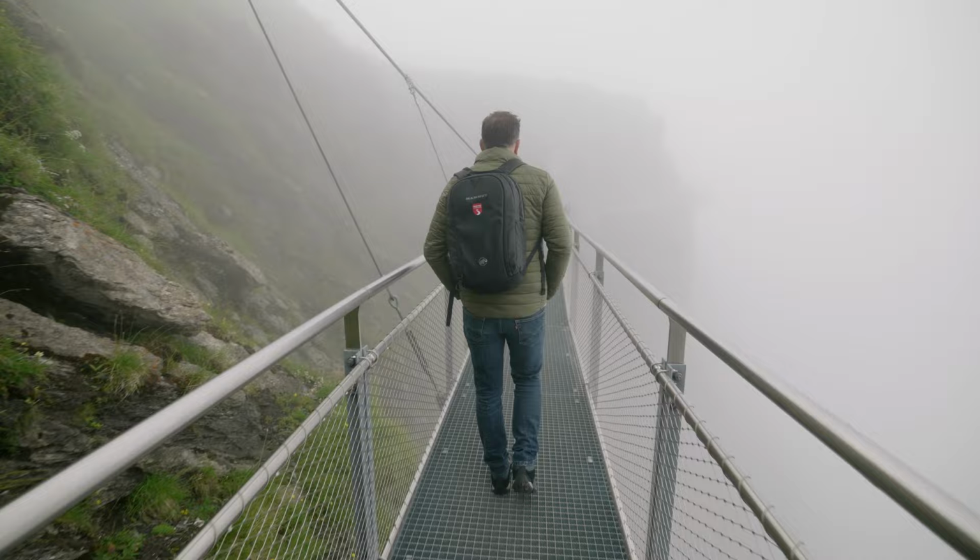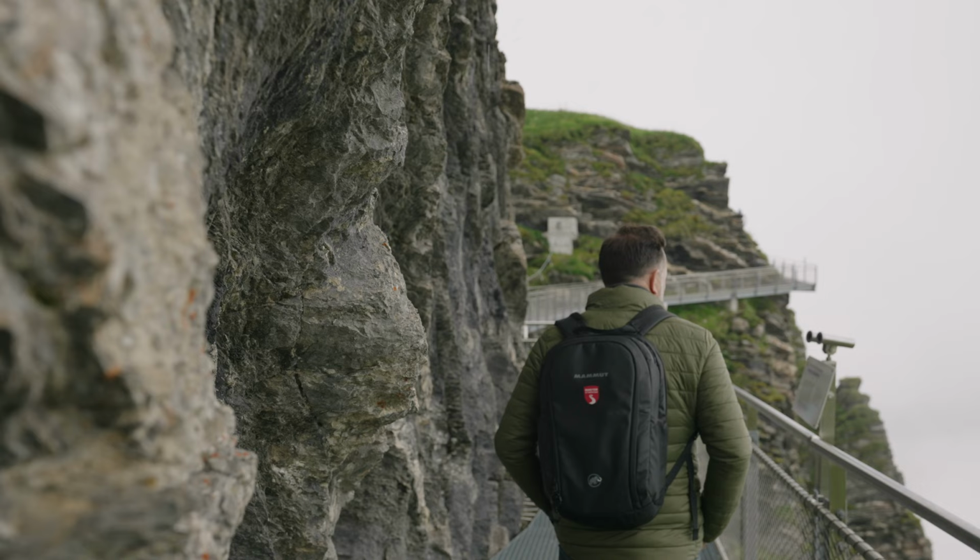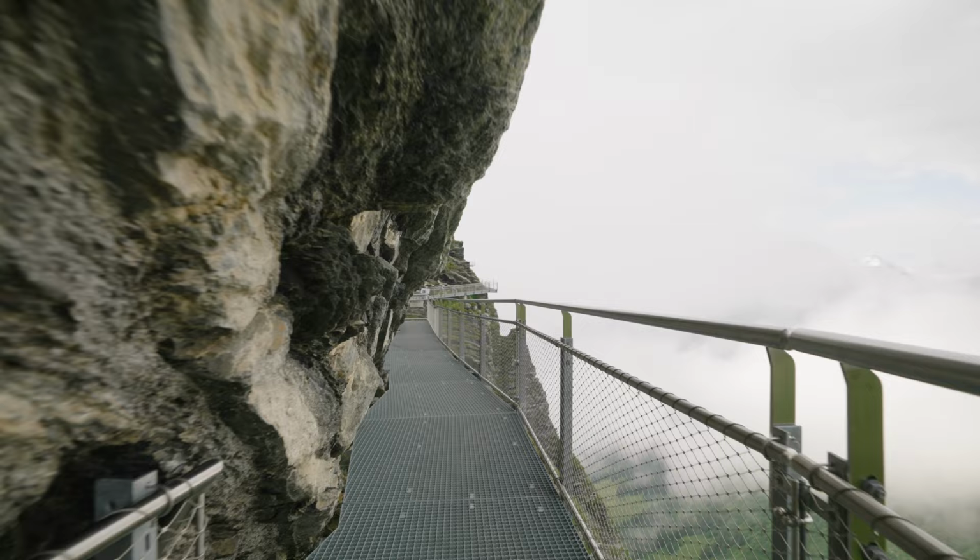It's like being in the clouds. In Grindelwald, one thing you have to do is come up to First Mountain, which is about 3,200 meters. Here, the famous cliff walk that they built a few years ago, spectacular. Either you have an amazing view or you're in the clouds.